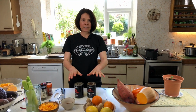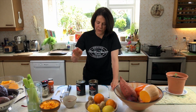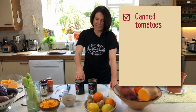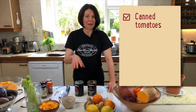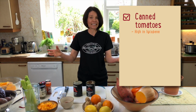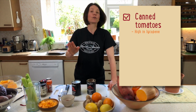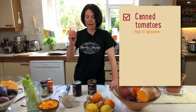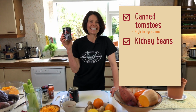So the 2 canned ingredients that are part of the vegetable and red bean gumbo, you have your canned tomatoes. And canned tomatoes, versus fresh tomatoes, are higher in lycopene. And lycopene is another powerful plant antioxidant. So canned tomatoes, fantastic, full of nutrients for your health anytime you use them. But let's talk about kidney beans.